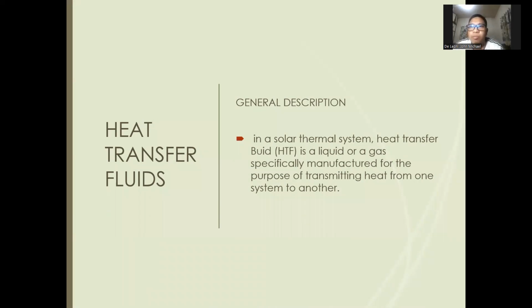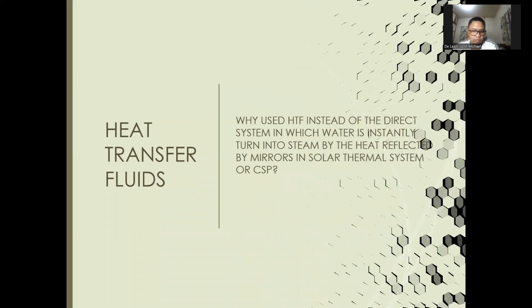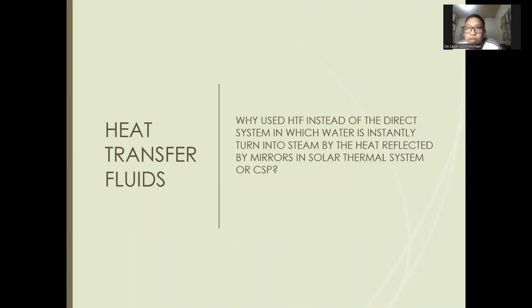Ayan, heat transfer fluids. General description. In a solar thermal system, heat transfer fluid is a liquid or a gas specifically manufactured for the purpose of transmitting heat from one system to another. Okay, next. Why use HTF instead of direct system in which water is instantly turned into steam by the heat reflected by mirrors in normal thermal system or CSP?